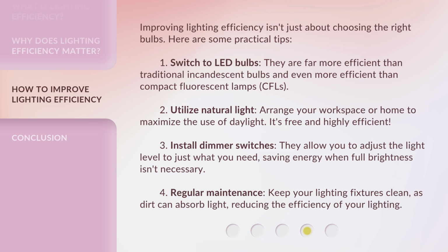2. Utilize natural light. Arrange your workspace or home to maximize the use of daylight. It's free and highly efficient. 3. Install dimmer switches. They allow you to adjust the light level to just what you need, saving energy when full brightness isn't necessary. 4. Regular maintenance. Keep your lighting fixtures clean, as dirt can absorb light, reducing the efficiency of your lighting.